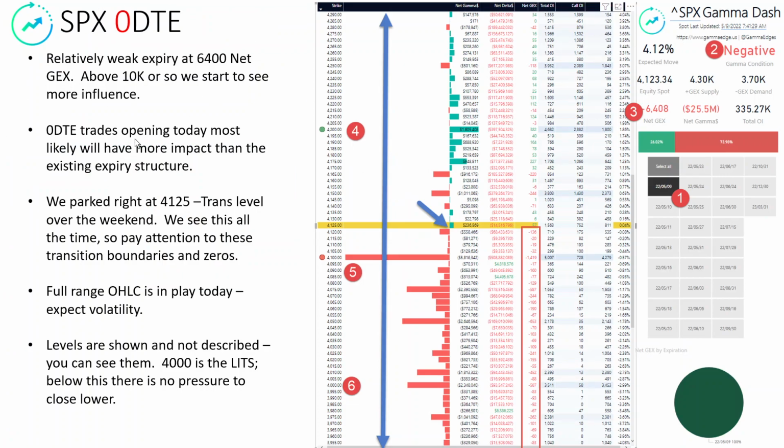On the 0 DTE here, showing 0 DTE negative, not very strong here at circle 3. Circle 4 is the dominant positive gamma expiry up here at 4,200, not anticipating that we're going to push up in that area, although the entire range that we have shown here is in play.